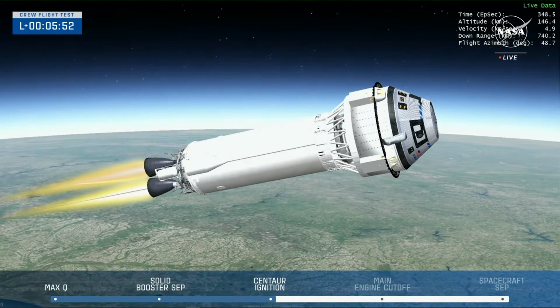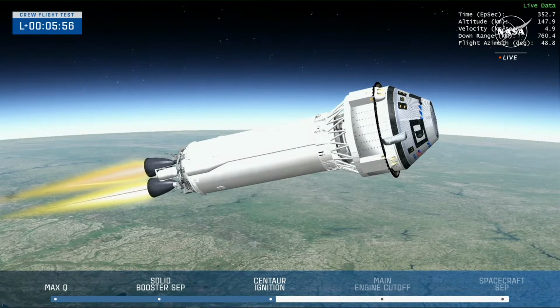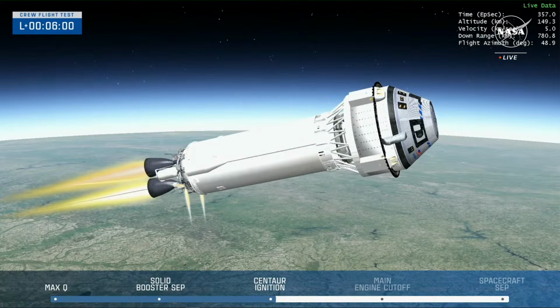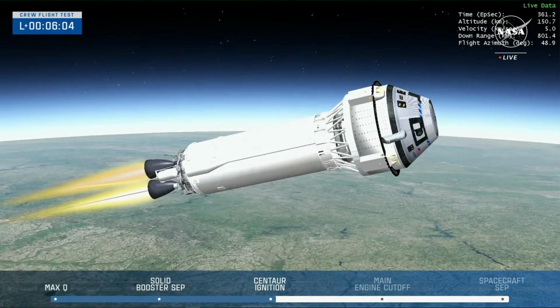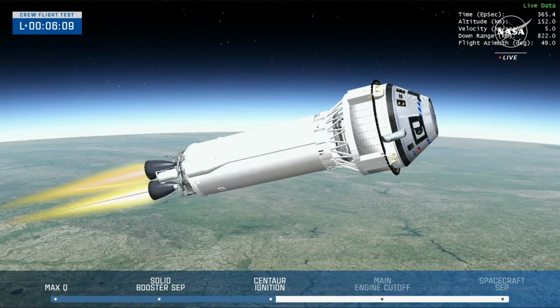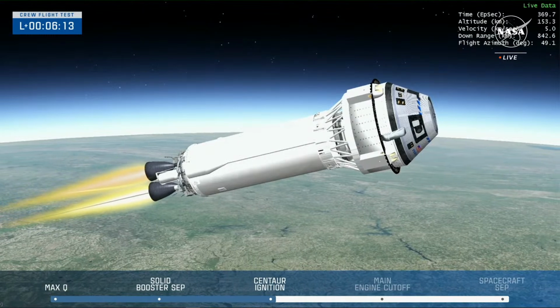You can see that structural scaffolding-like structure that was covered earlier by that circular skirt. Starliner, you had good booster performance. You're up to plus 31. Atlas Control reporting booster performance offset of 31 seconds of ISP, or specific impulse, relative to its design baseline.